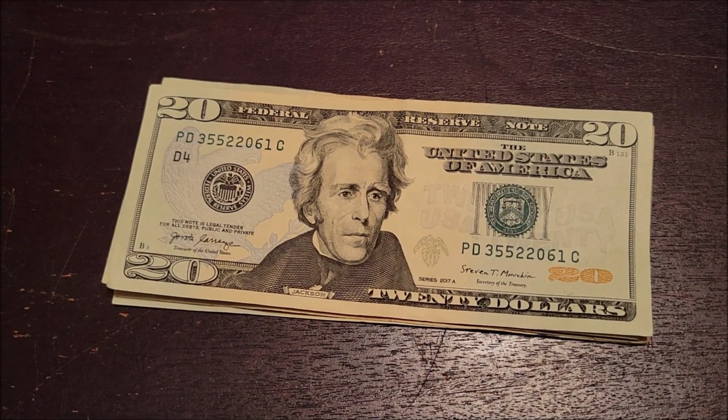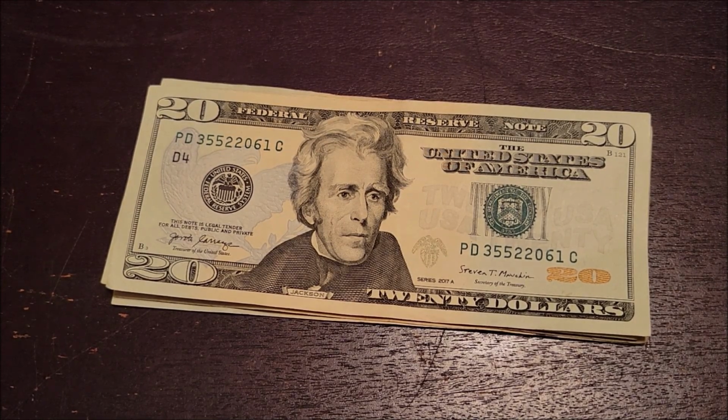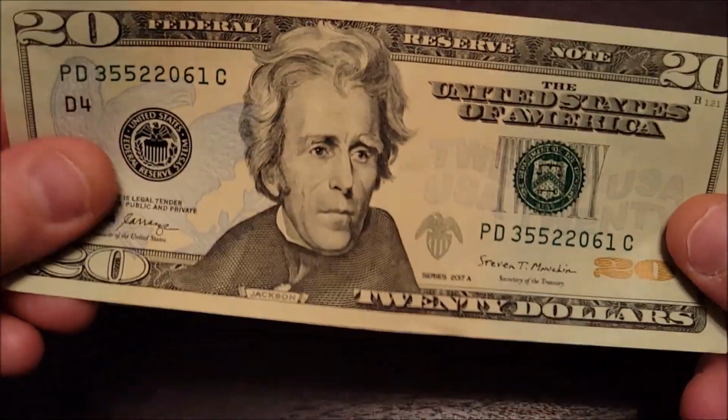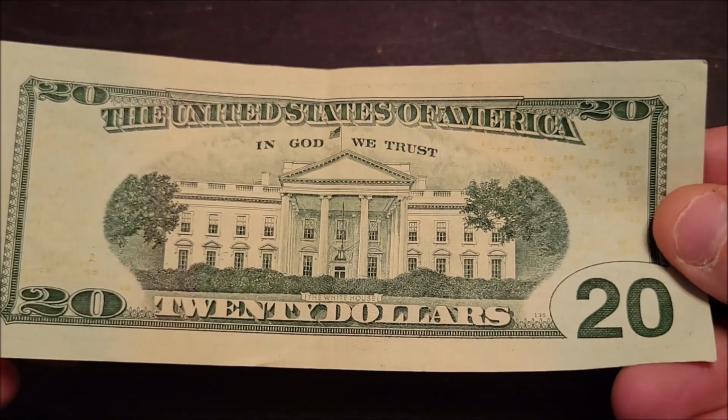I'm just going to knock this. I'm going to keep karate chopping this camera. Little bit of 5s, a little bit of 2s, but nothing going on in this 2017 A $20 note. Really good condition, like it was almost straight out the old ATM.